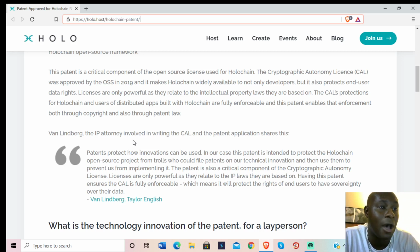The patent is also a critical component of the Cryptographic Autonomy License. Licenses are only as powerful as they relate to the IP laws they are based on. Having this patent ensures the CAL is fully enforceable, which means it will protect the rights of end users to have sovereignty over their data. Van Limburg, Taylor English. This is awesome, people. This is what we're talking about.